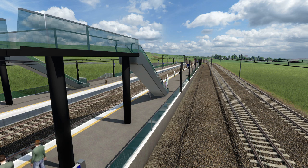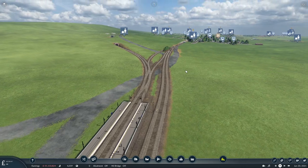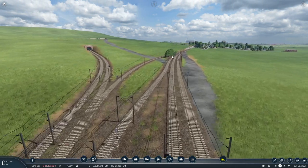I have been busy working on the junction again, as promised. Let's bring up the UI. There we go. It's a little less curvy, isn't it? I prefer this quite a bit.